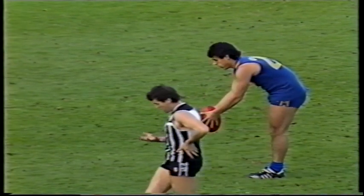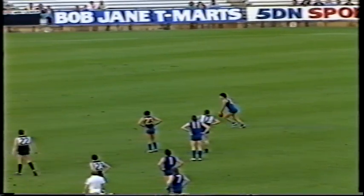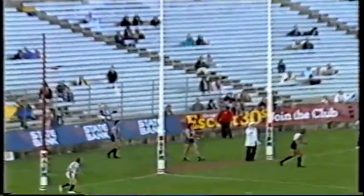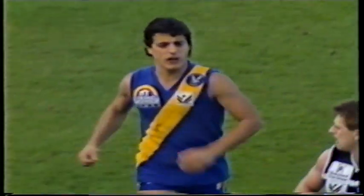He's a very good goal shooter, Panagaris, and this is his 8th kick. He certainly puts his boot through the ball. Plenty of power. It's fading to the right, but a point only. So a big miss for the Eagles. 10-15 now to the Magpies, 12-10.